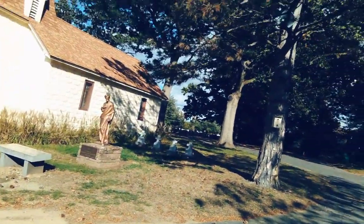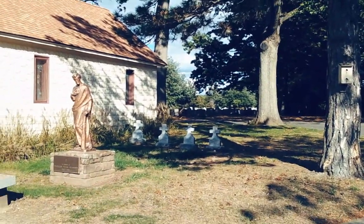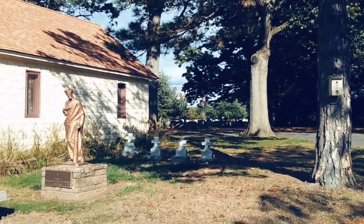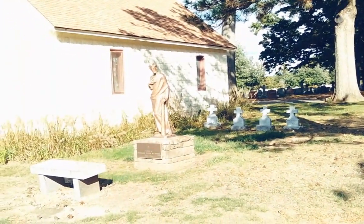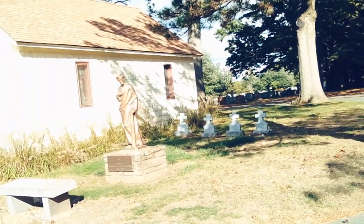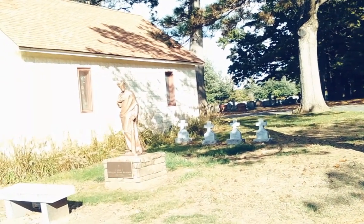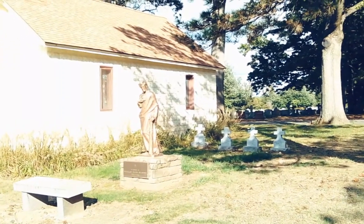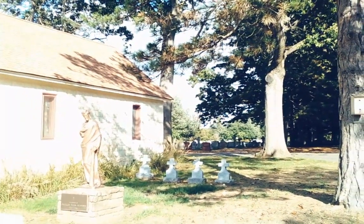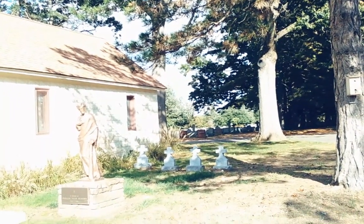Alright, so you can see the rest of the nuns on this side, the right side, and these are much more modern burials in the last 26 years here. And it also has a statue devoted in memory of Jacqueline Krupchuk, and in front of that is a bench devoted to the same family. And so this is a nice, beautiful area that the nuns have going for themselves.